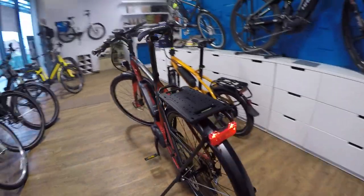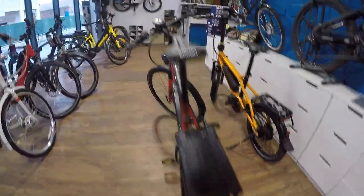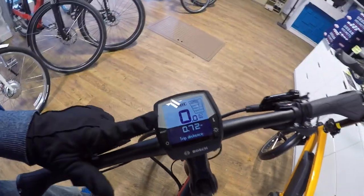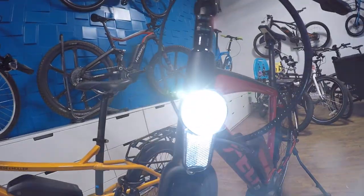Here's another look at the lights when we're inside. This one's pretty cool. It's got at least a couple LEDs in the back. See the display is backlit. It's got a faint blue glow. I don't think you can turn that off. I was exploring the menus and I think it's always on. And then the front light, really bright.